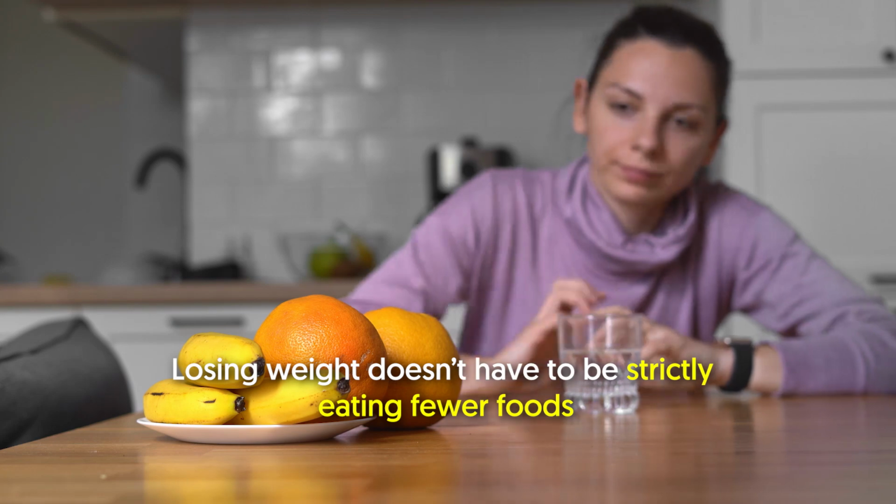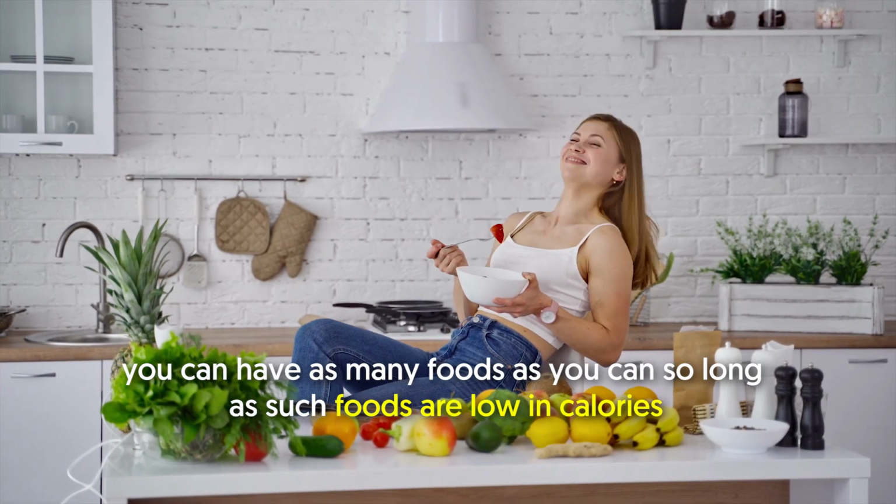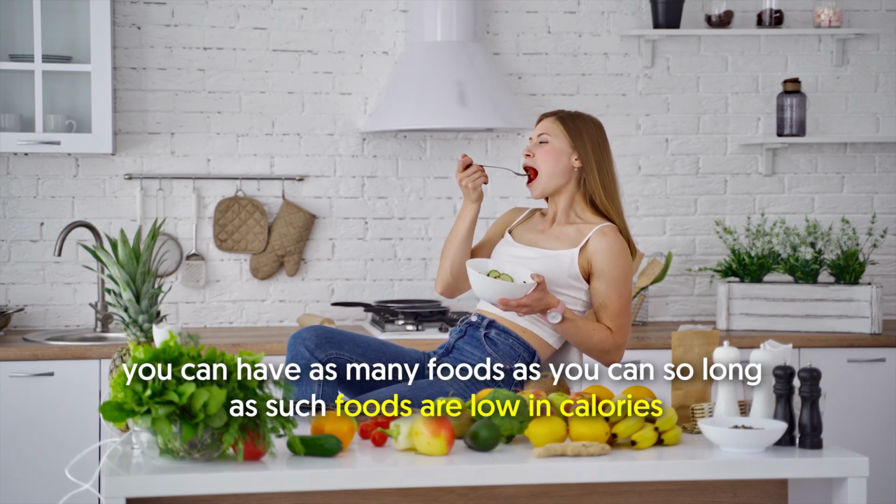Losing weight doesn't have to be strictly eating fewer foods. In reality, you can have as many foods as you can so long as such foods are low in calories.